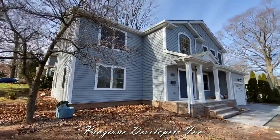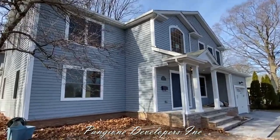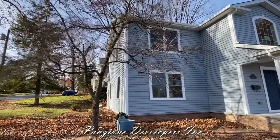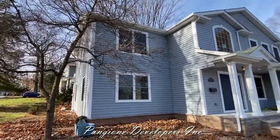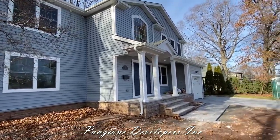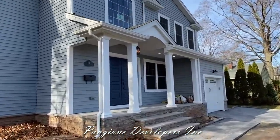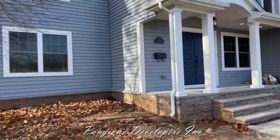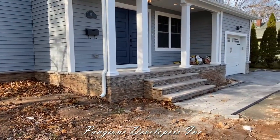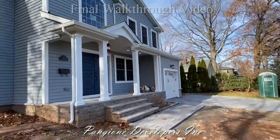This is a 5-inch vinyl exposure. It's a newer style siding application. And we put the 6-inch smooth corners, 3.5-inch trim around all the windows. We have the 8-inch square posts for the lemonade porch. And we also have the front foundation accent stone. But this place really came together.